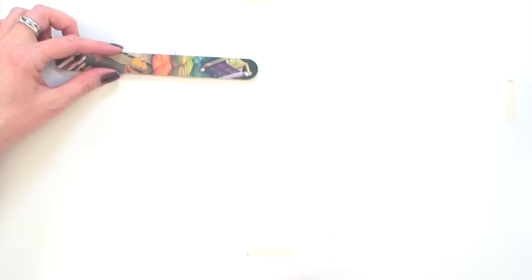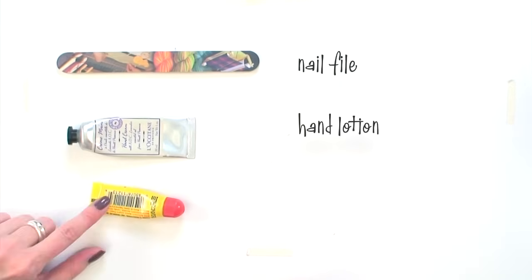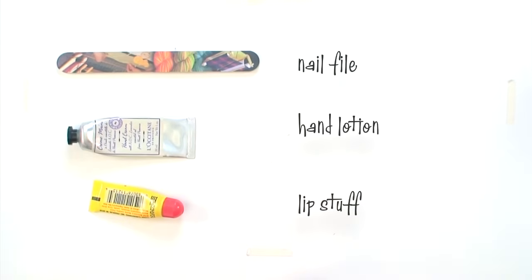Okay, not too many things left. The next part is kind of personal hygiene. A nail file, because if your nails are snaggy, you're never going to get through that pattern. Hand lotion, because if your hands are dry, you can't get a grip on the yarn, or this is me at least. And lip stuff, because.